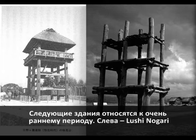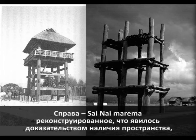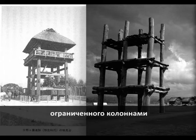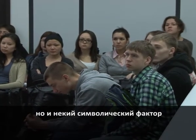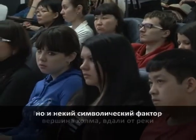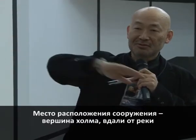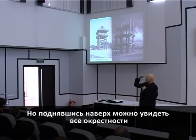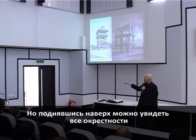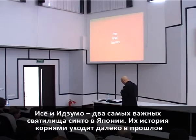And other reconstructed buildings from very old times: on the left is Yoshinogari and on the right is Sannai Maruyama. Both are reconstructed, with only the evidence of the column holes. It is interpreted that the raised floor has not only a functional, realistic purpose, but also a symbolical, ritual meaning. The site of the building area is the top of the hill, so there is no river, no seashore. But on the top of the building, some rulers look around at the people.